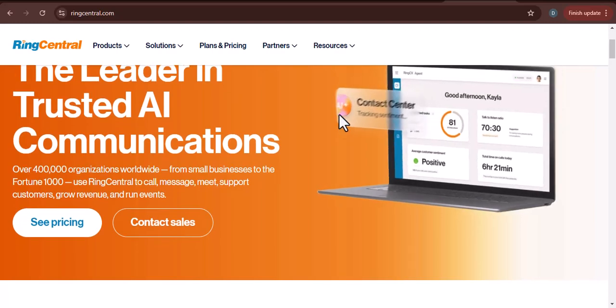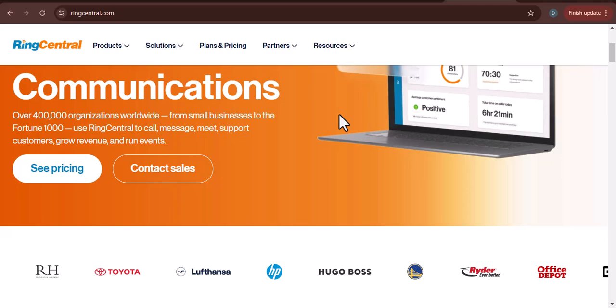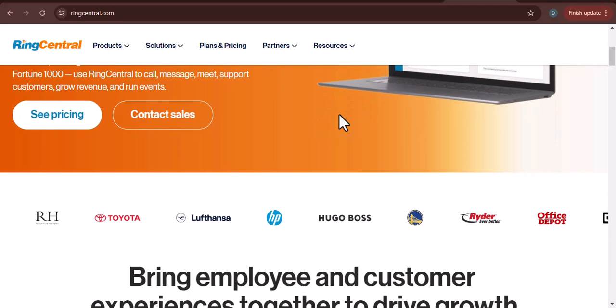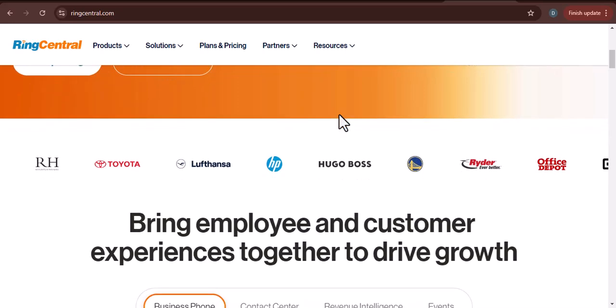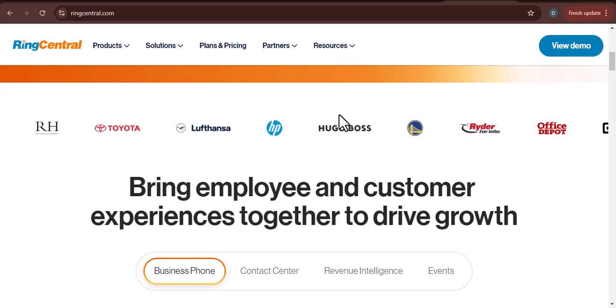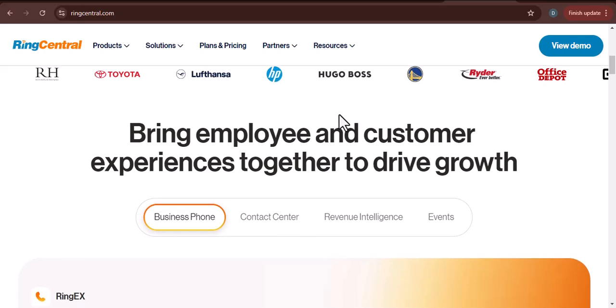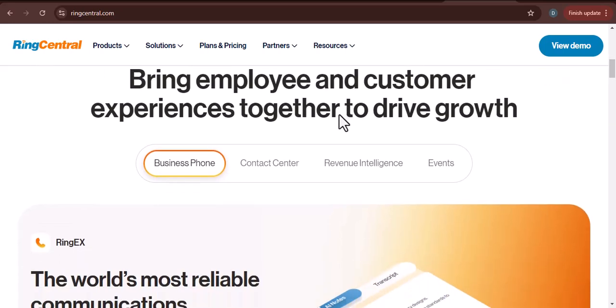Getting started with RingCentral call tracking. If you're interested in leveraging the power of RingCentral call tracking for your business, here are a few steps to get started. Sign up for a RingCentral account. If you don't already have a RingCentral account, sign up for a free trial to explore the platform's features. Activate call tracking. Once you've signed up, activate the call tracking feature within your RingCentral account.